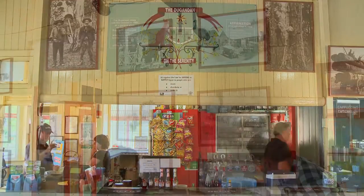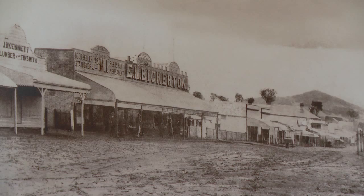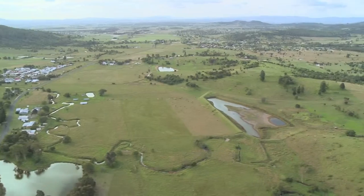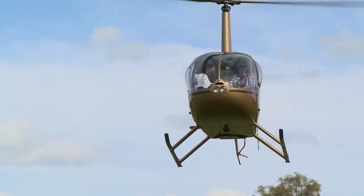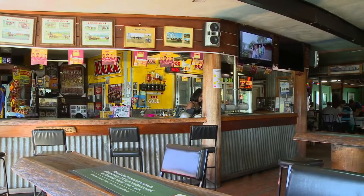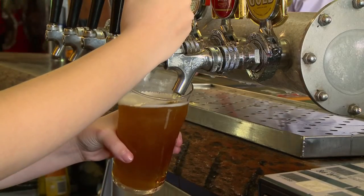Each of the pubs we visit is a chance to learn more about the local area and to share a beer with some of the locals. That's one of the highlights of this tour. Back on board and we take to the skies for our next stop. Now, as you would expect, safety is paramount and there's a limit of 1 beer per venue.